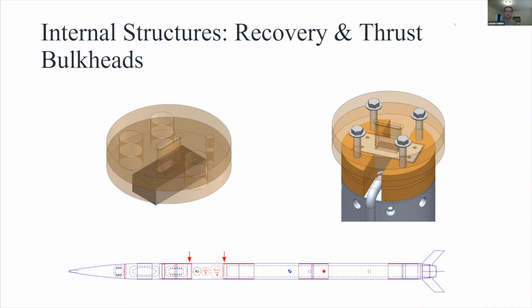And here are the recovery and thrust bulkheads. The recovery bulkhead is on the left, and you can see that it has cutouts for the ejection system for recovery. It is designed to bear the full load of parachute deployment, which is about 4,000 pounds. In order to create bulkheads capable of withstanding such a load, we stacked multiple sheets of plywood together to support that. As well, you'll notice on the right the thrust bulkhead using a similar design, which is responsible for bearing the load of motor retention during launch, using those 4 bolts to fasten it into the top of the aux tank to support it.